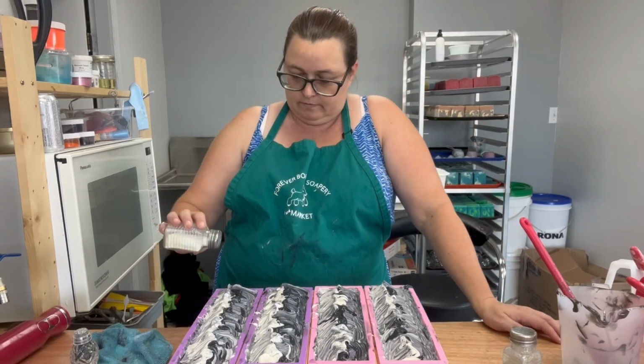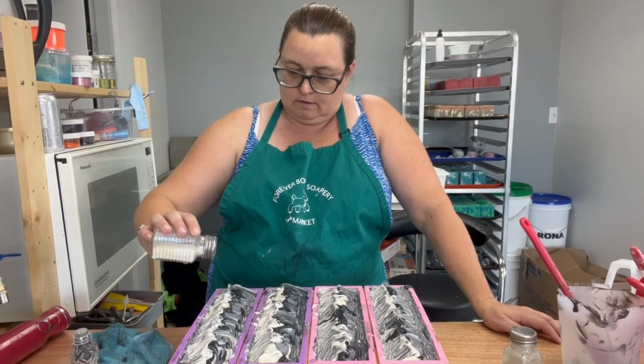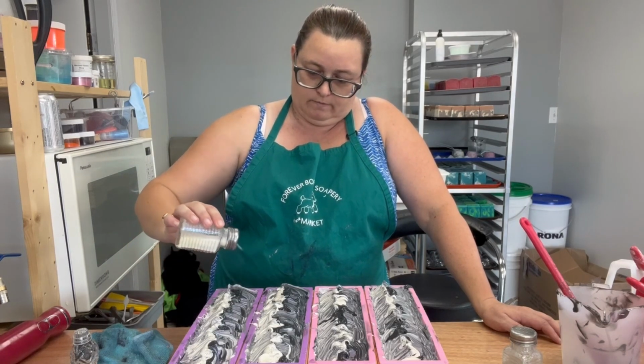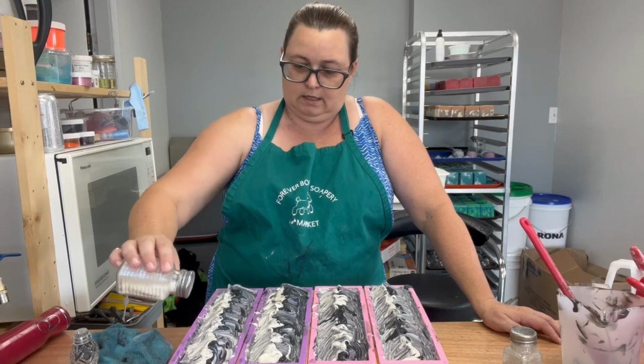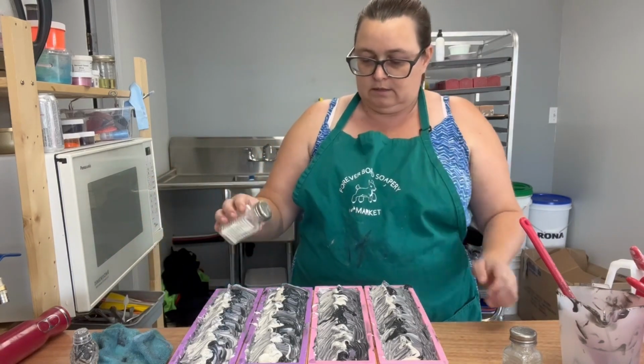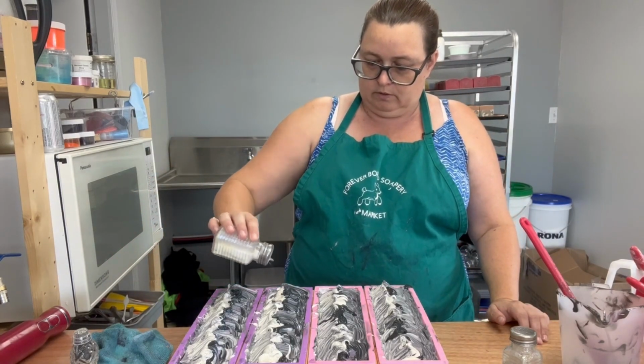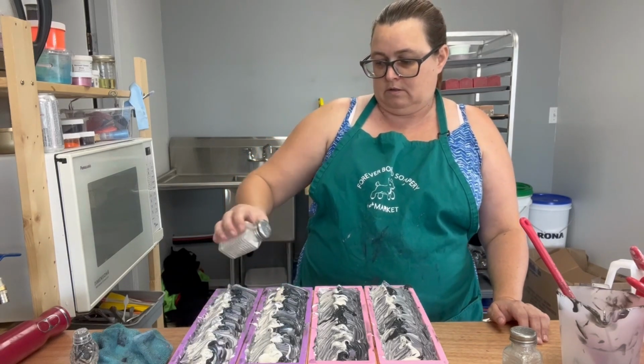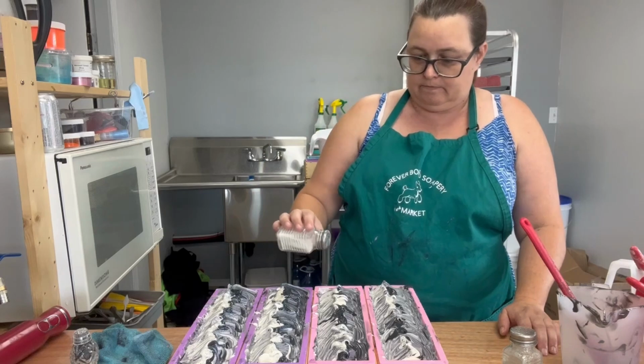We might do all of them. Or just wait, maybe I might not do the silver. This looks like it's got a blue, I think this is the blue one. I can see the blue in it. It's kind of cool. Very cool shimmer on the top.